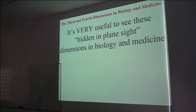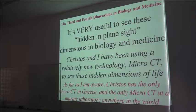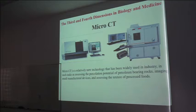In biology and medicine, Christos and I have been using this relatively new technology of micro-CT to see this hidden dimension of life. As far as I'm aware, Christos has the only micro-CT in Greece and the only micro-CT in a marine laboratory anywhere in the world, so you can see why this is so exciting.